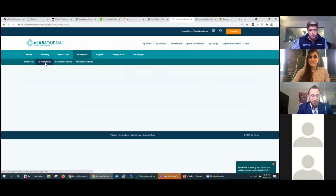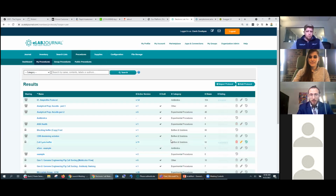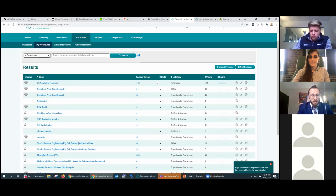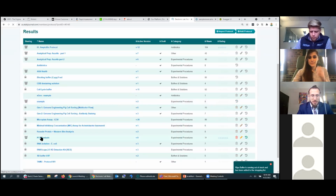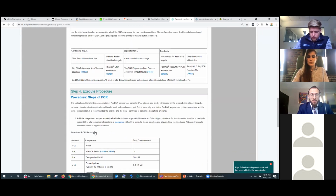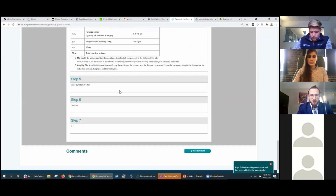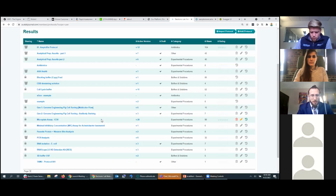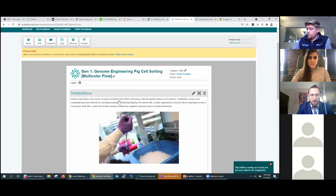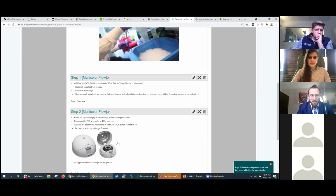So this procedure section is very neat. I think any startup that is listening in right now most likely has a series of standard protocols that are the same for everyone and everybody's using them. And then you also have protocols that you are figuring out as you go along, and they go through a lot of versions. So maybe you have your PCR analysis flow on what needs to be done, how to do it, the prepping, the setup, how to execute the procedure, and so on. For another one, let's say you have this pixel sorting multicolor flow over here. You can have your introduction, your steps, the equipment that you want to use.